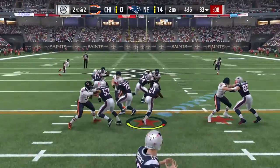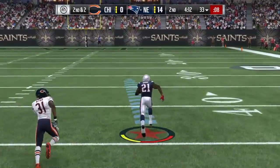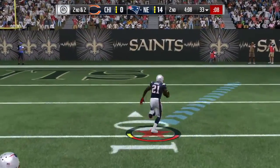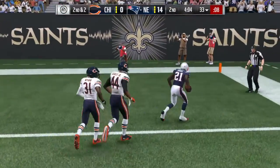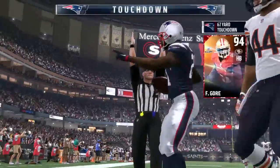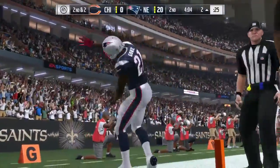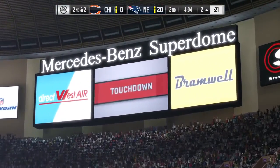Again, they run. Again, it's Gore. Trucks through him. Oh, man, right through him. There goes Frank Gore. Past the 20. And all the way in. Touchdown, New England. Frank Gore, 67 yards. And the Patriots add on to their lead.